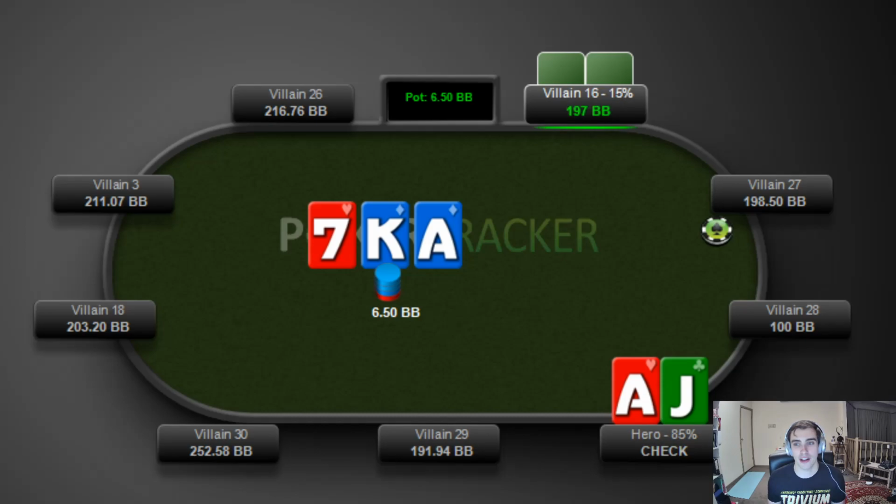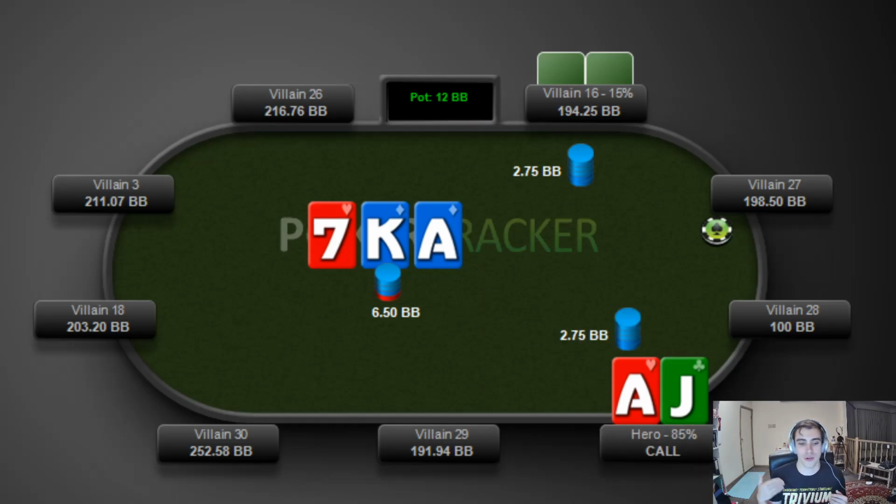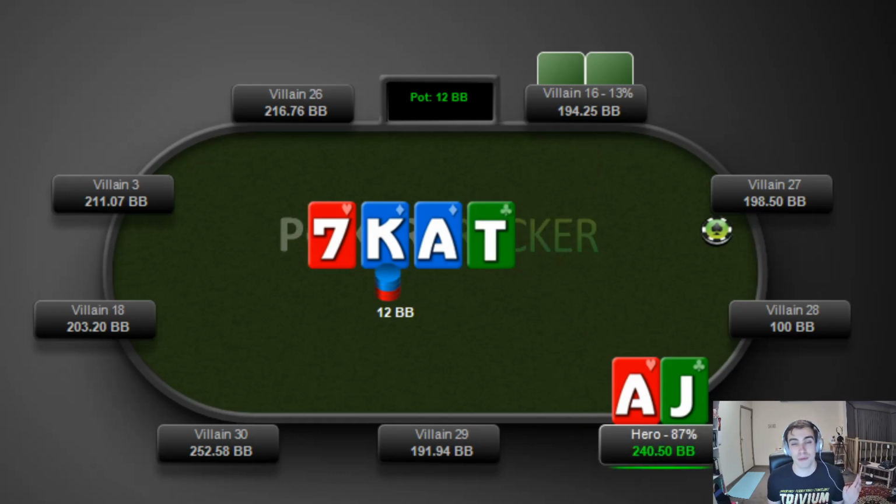I go ahead and check it over to the pre-flop raiser, and they c-bet 2.75, and the action's on me. I think we have a pretty easy decision to call here. One of the strongest hands we can have on this board is ace jack, but I can't go check raising it when my opponent definitely has all of the ace king combinations in their range. So we go to a turn, which is the 10 of clubs.